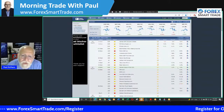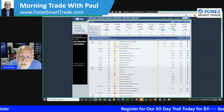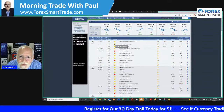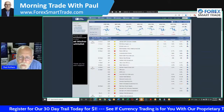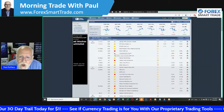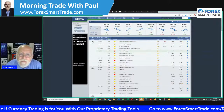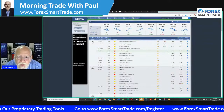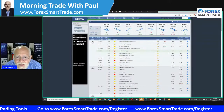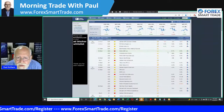It breaks down news items into kind of three tiers. The first tier is kind of low impact, which are the yellows. The second one is the medium impact, which is orange. And the third one is high impact. On the high impact, I don't want to be holding a position when that happens because I don't know how the news is going to impact the trade.